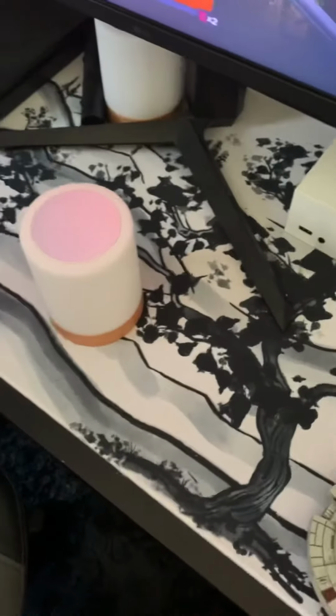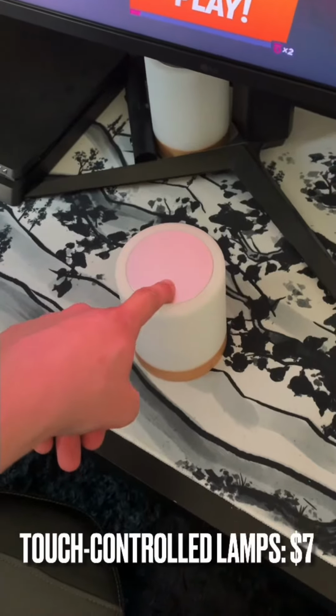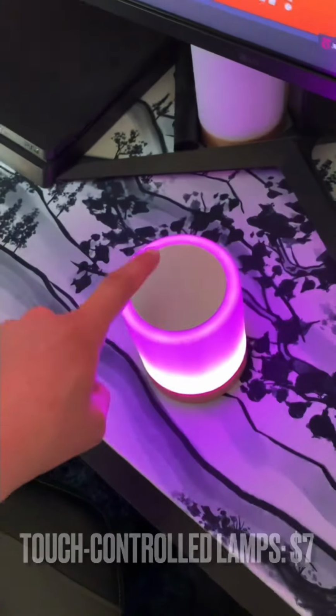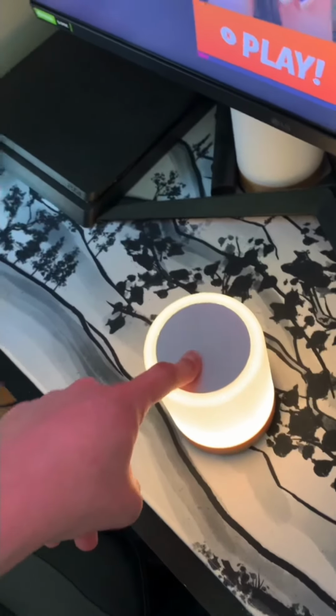Now these are wireless lamps right here. They can change like literally any kind of color. They're touch sensitive. I got them for $7 on Amazon on a deal. I think they're normally like $10 or something like that. But I use these for lighting whenever I'm streaming mobile games with my really old PC that can barely handle anything other than streaming mobile games.